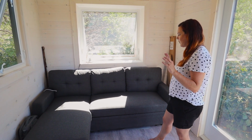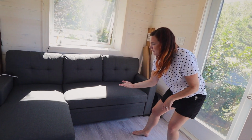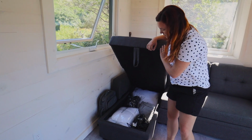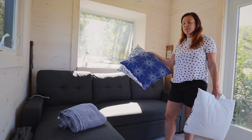We ended up getting it on Wayfair, and it does pull into a sofa bed, so you just pull this out and it pops up. And there's also conveniently storage in here, and we're going to keep all the stuff for the sofa bed in there. So here are those blue pillows again.